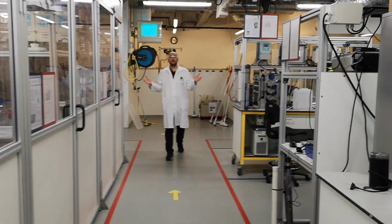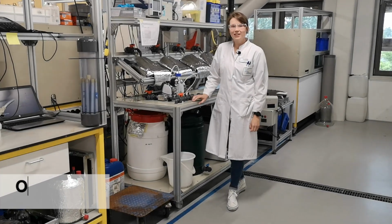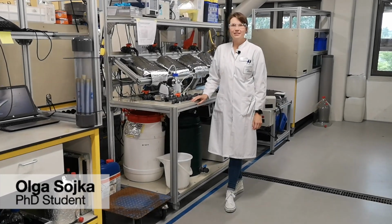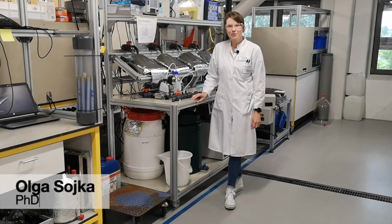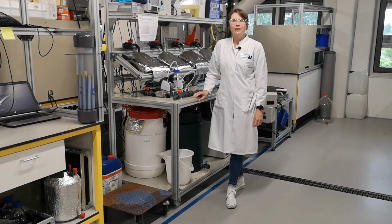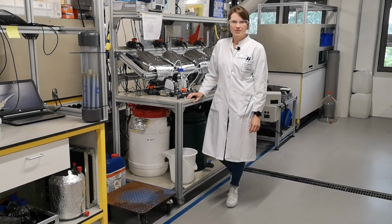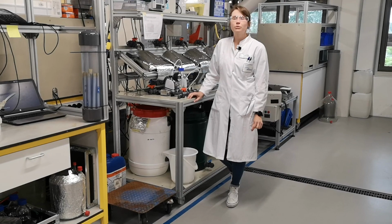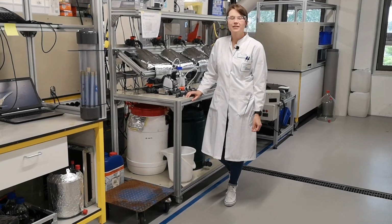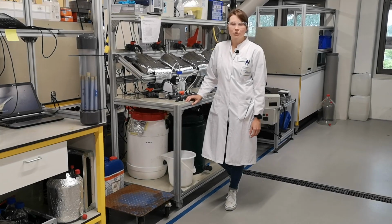And on this side, we have Olga, who is working on strategies to prevent the growth of biofouling. Hi, my name is Olga and I came to Wetsus from Poland. I am now entering the fourth year of my PhD, in which I'm investigating the influence of pipe surface on biofilm formation in drinking water distribution systems. In my project, we try to develop coatings that would prevent bacterial adhesion and formation of such biofilms.